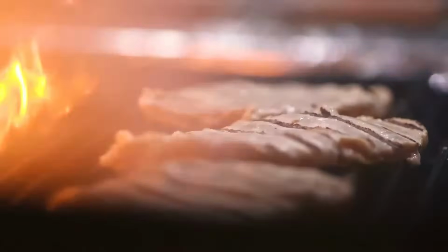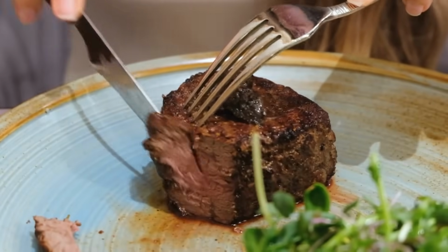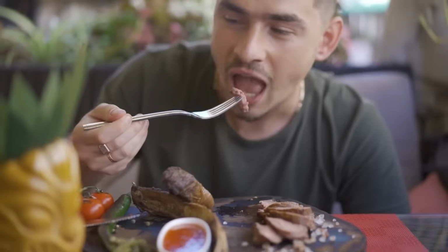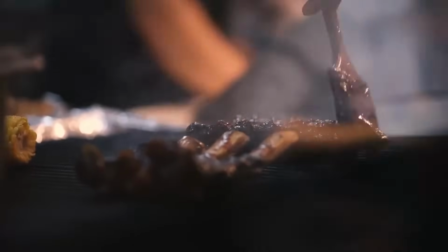The steak looks fine, maybe even smells good. But once you cut into it, the texture doesn't match the picture in your head. One diner described it as spongy. Another said it chewed more like lunch meat than real beef. Former employees and kitchen staff have offered some insight.